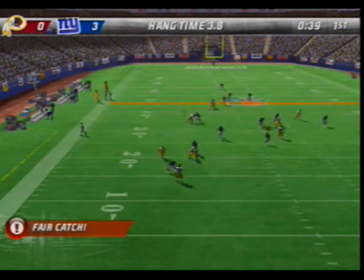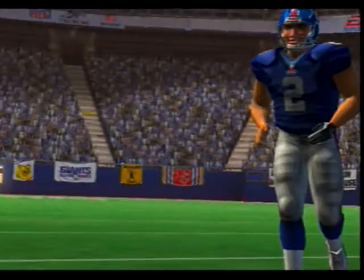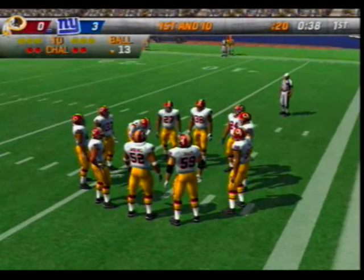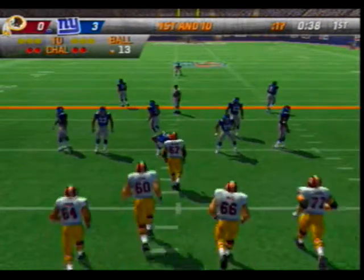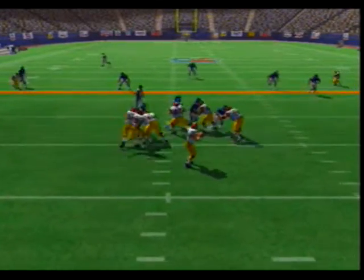Won't take a chance trying to return this one. Fair catch made at the 13-yard line. The first and 10 will start the drive at the 13-yard line. First and 10. Pass play here on first down.